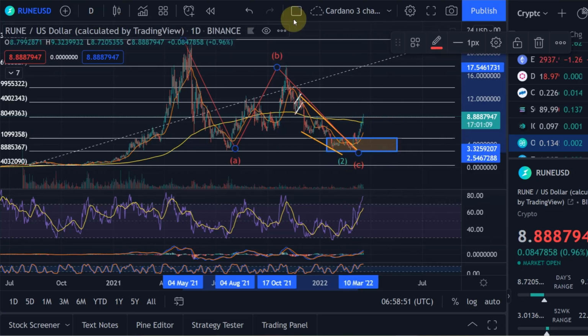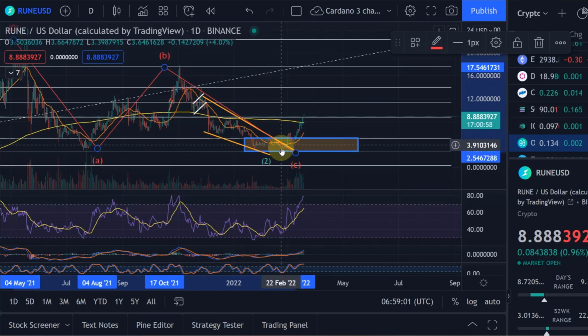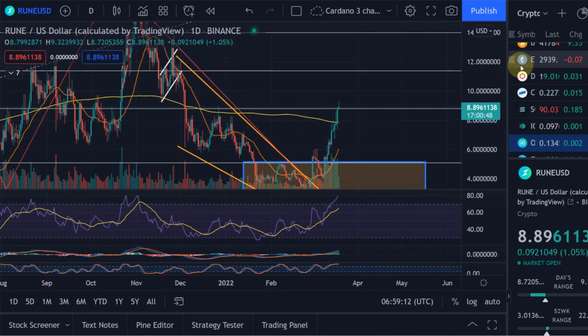I told you in the last video that Rune did the minimum it needs to do to complete the correction, and that we now need to see a first impulsive wave to the upside. So again, these target areas are not there for fun. Typically, whenever a crypto is reaching or has reached the target area, it has done the minimum, or it is doing the minimum that it needs to do to complete the correction, which doesn't mean it has completed the correction.